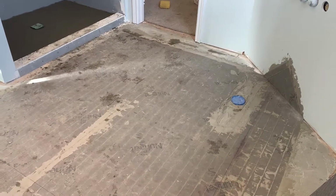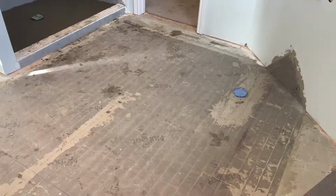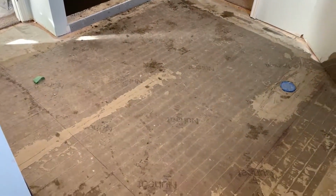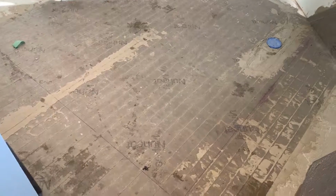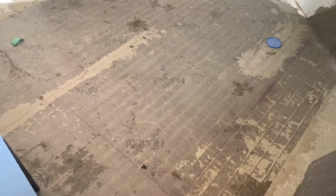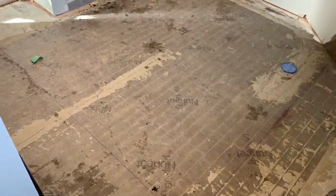We have a master bathroom in a regular type house, not big and not small, but typically we have a nice mat heated floor going down. They wanted a nice cozy floor when they wake up in the morning and throughout the whole day.